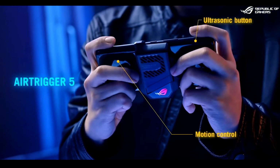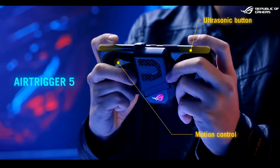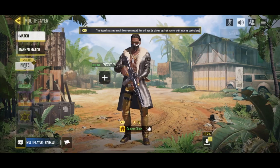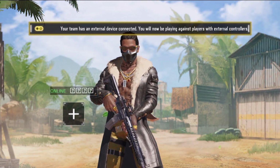I don't know if I'm being delusional, but sometimes I seriously feel like I have the upper hand against players with slower phones. And talking about having the upper hand, the newly improved air triggers are the second feature that I love about this phone. It's like having an unfair advantage of using a controller with extra inputs, but without being matched with other controller players in some competitive games.